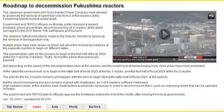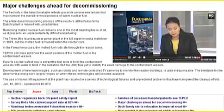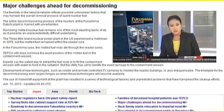The more time it takes to decommission the reactors, the more risks engineers will be exposed to. They need to revise. Now, officials have been facing very challenging situations.